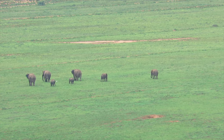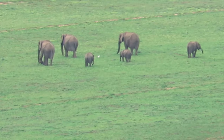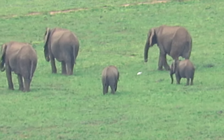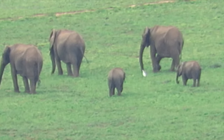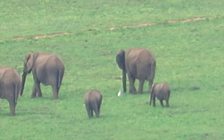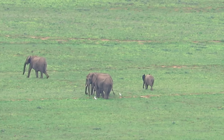And the elephants are adorable. They're everywhere in this park now. It was fantastic to see them and some of the smaller animals. I was most excited about the dung beetle. That's right. The little bitty dung beetle. He plays an important role. No matter how small you are, you're important.